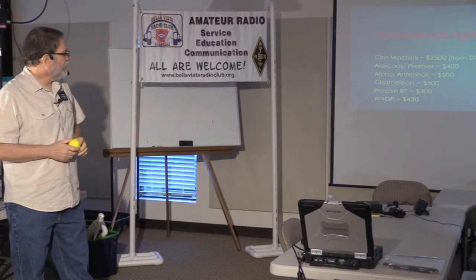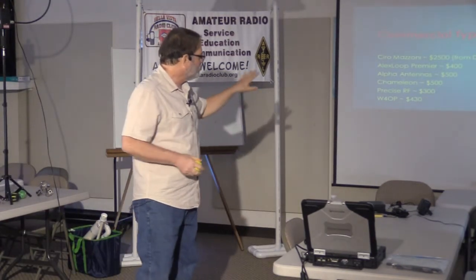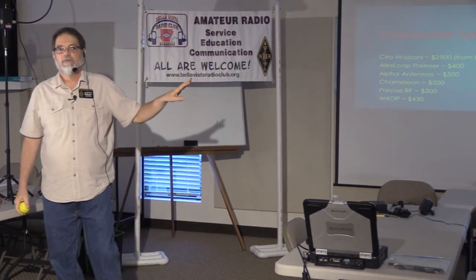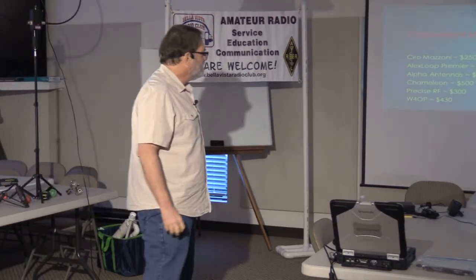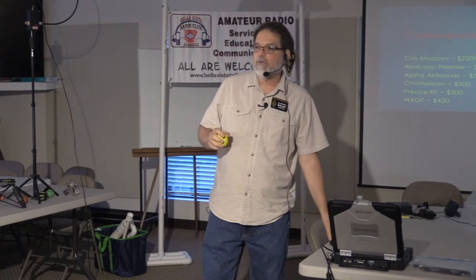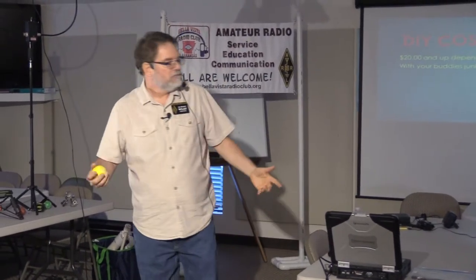Kathy's friend Alpha Antennas, which is this design, around $500. The Chameleon, which is popular with the preppers. Do we have any preppers here? We all know what preppers are. You'd be surprised, there are a lot of preppers that are getting into this type of antenna. I'm not sure quite why.